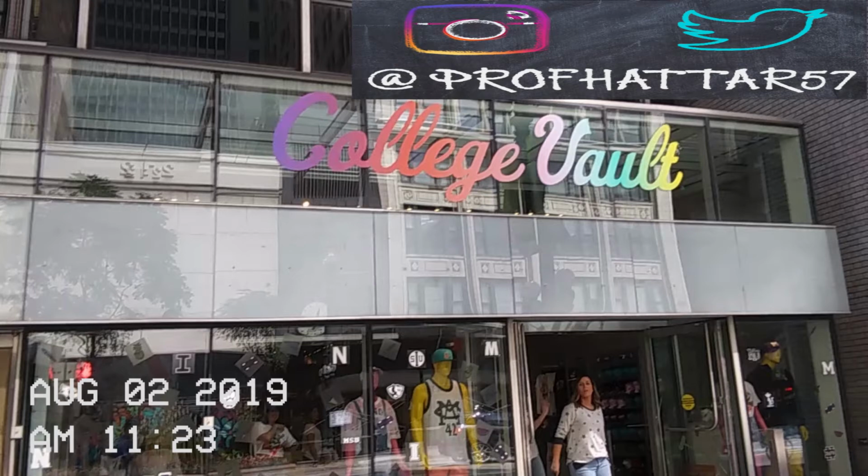And I hope that this College Vault store will be back open sometime soon. I looked on their website and they don't have these same type of hats that they offered in store. So I'm going to do my best to do my homework to find out how this College Vault store will come back to Chicago, see where these hats are available online possibly.